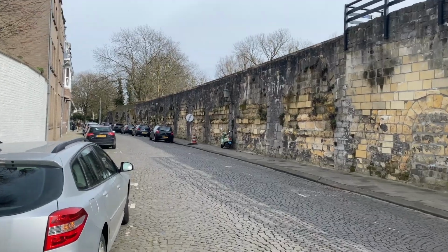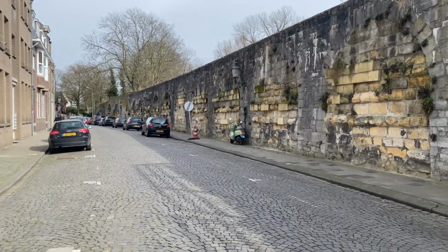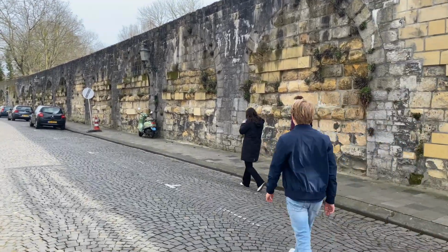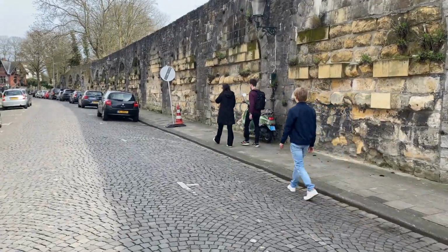As you can see, we are back at the city wall. Unfortunately, the city wall was closed and we could not enter it. Therefore, we decided to walk so that we can show you some nice shots.